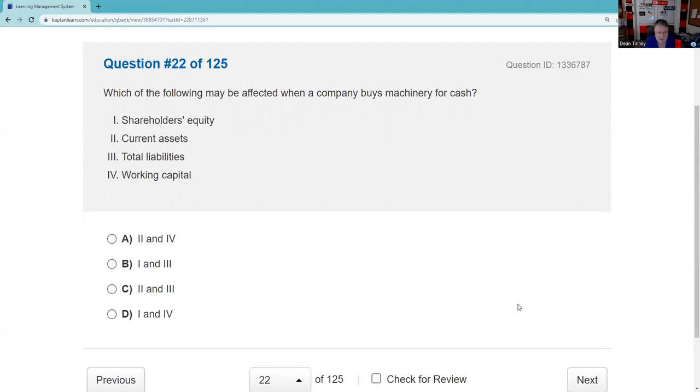Anyway, so what's going to be affected? Shareholder equity. No, my net worth is the same when I buy something. I always think if you're struggling a little bit, just think of your personal situation. I mean, does your net worth change when you buy something? No, you're just exchanging an asset called cash for some other asset. In this case, maybe a longer-term asset, right? That's what the machinery is going to be.